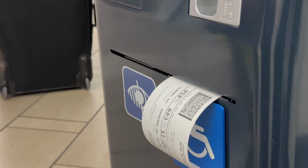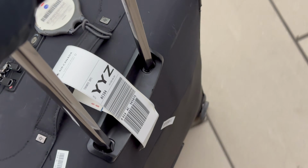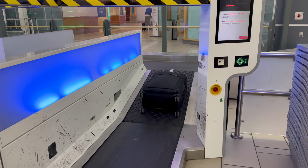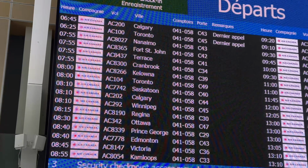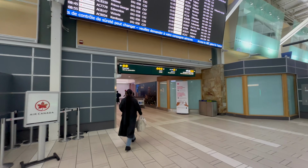At the Air Canada domestic check-in, you'll find plenty of self-check-in kiosks where you can choose your seat, print out your bag tag and boarding pass. You may also perform self-bag drop. It's pretty cool. If you want human interaction, they've got many service desks as well. Our flight number is AC104, gate C49.